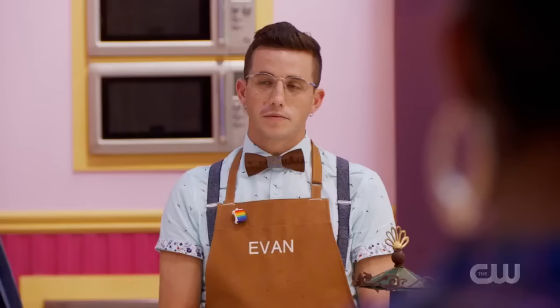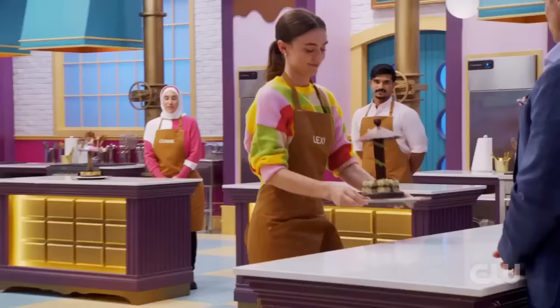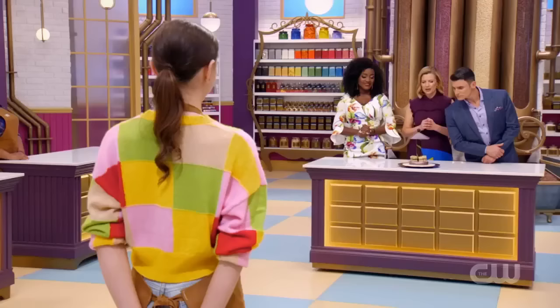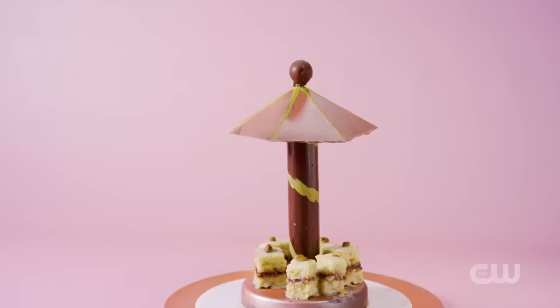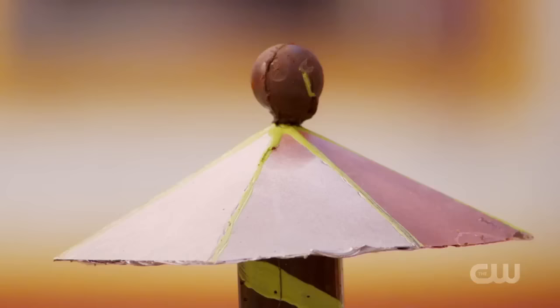Bakers, there are desserts left to taste. The next carousel belongs to Lexi. I made for you pistachio petit fours with strawberry jam and a chocolate ganache inside, and then a white chocolate fondant glaze on top. In terms of your carousel execution, the proportion, the scale, and the precision is what captured our attention. But the filigree is missing on the outside and a little detail on top.